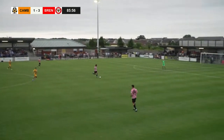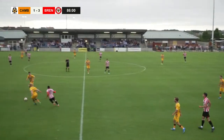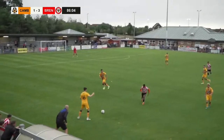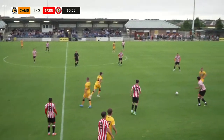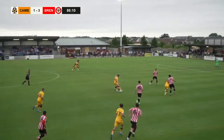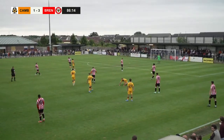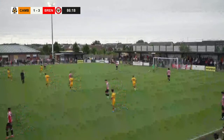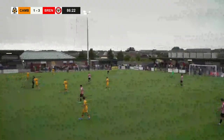Tristan Crama, around 5 minutes to go. That's a loose pass from the trialist. Gilbert collects, but it's into the path of Smith. It's a really good challenge there from Dom Jeffries to stop Cambridge breaking. Clever little nudge there from the trialist just to slow that down on the 10.